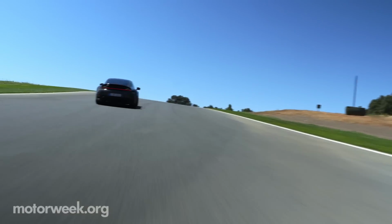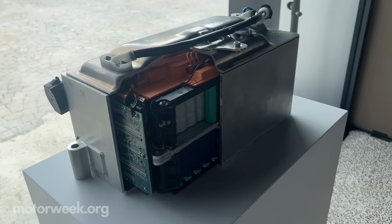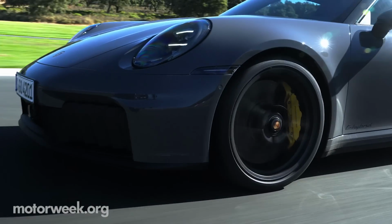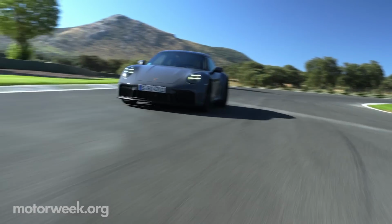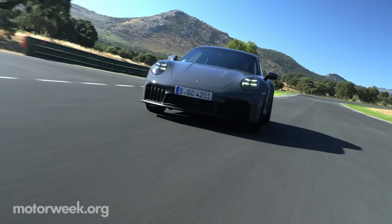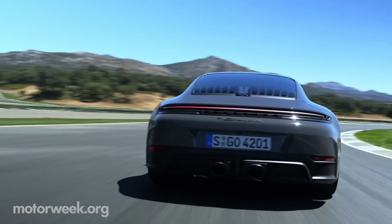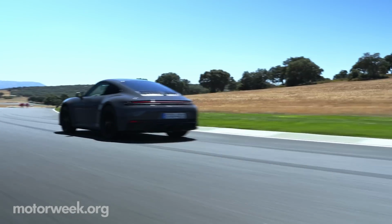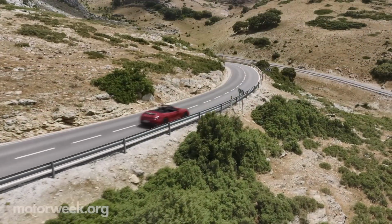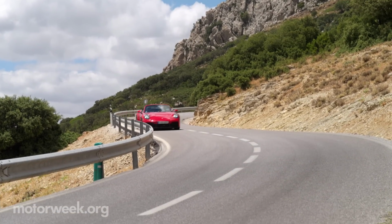Slightly bigger than a standard 12-volt battery, the 400-volt liquid-cooled battery pack provides power to the electric motors, but the 911 cannot run on electric power alone, so there's no silent driving here. There's also no starter, no alternator, and no accessory belt, a benefit of the high-voltage system. This cuts engine height by a whopping 4 inches. Still, all this hardware adds weight, 103 pounds over the previous model to be exact. But as I found on my morning street drive, the extra heft is not the big takeaway here.